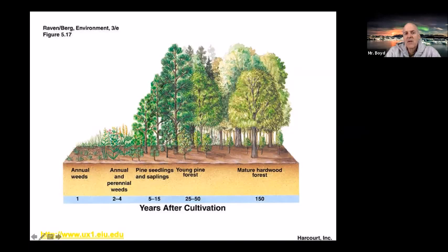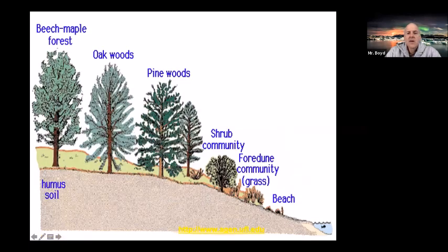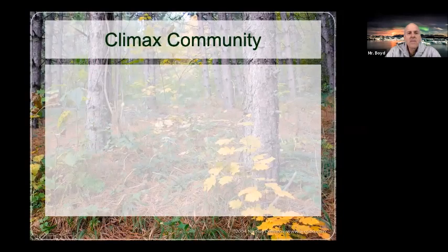And so when people want to start lumbering an old growth forest and say, well, it'll grow back. Well, yeah, but it's going to take a century and a half at least. Okay, and different types you can see there.